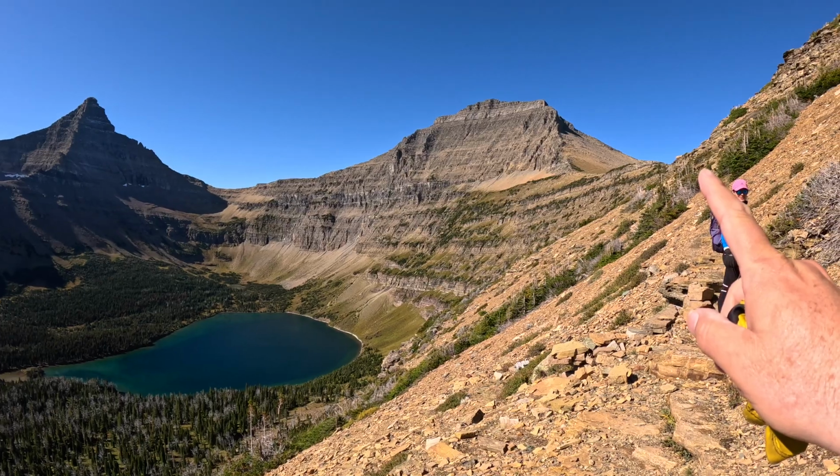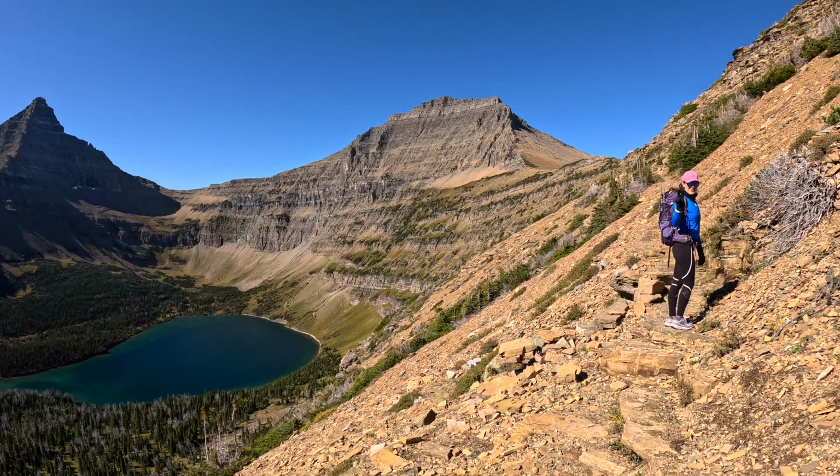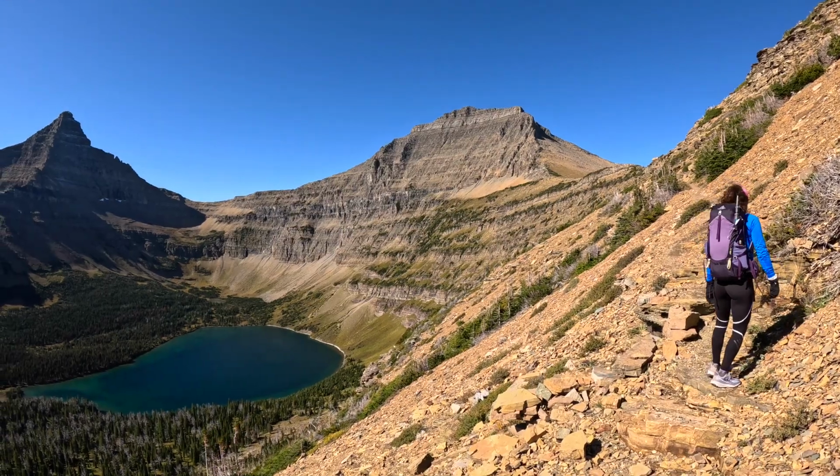Getting up closer to Pitamakan Pass, and then this trail that hooks around Mount Morgan that way. That's where we're headed.